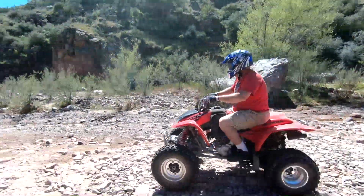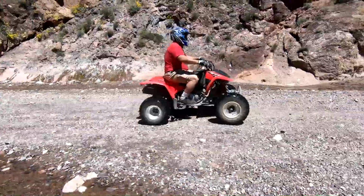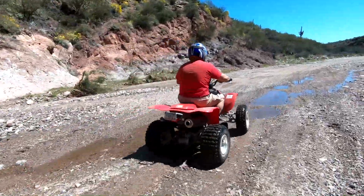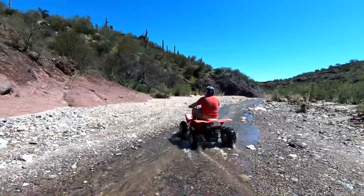We now know that this way was a little more difficult than the last time we've been out, and once the stream dries up, it would probably be a little bit easier. We crawled back downstream, following the creek through the numerous water crossings. This section was pretty fun.